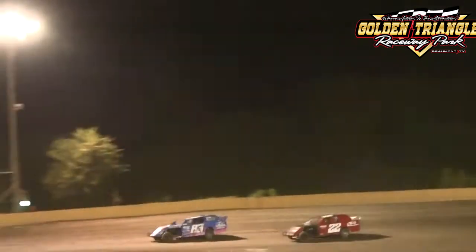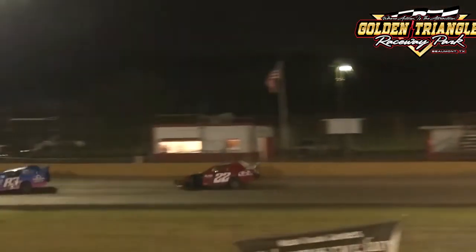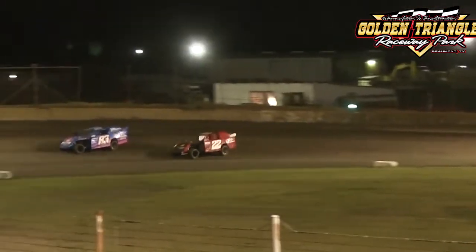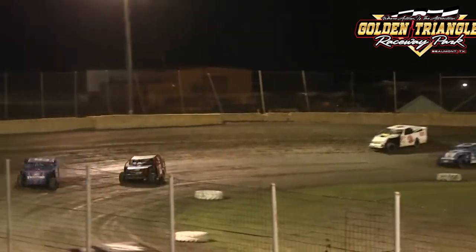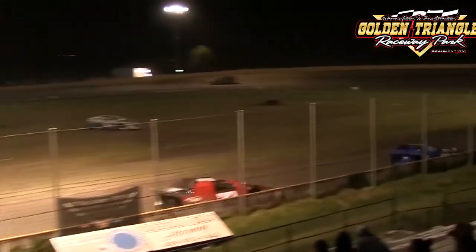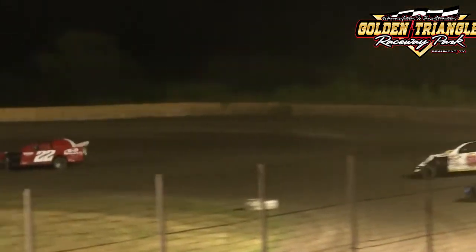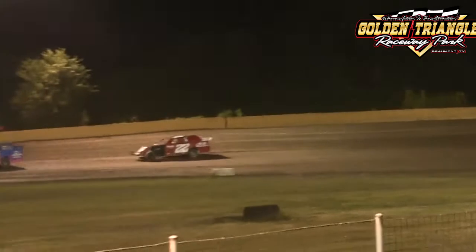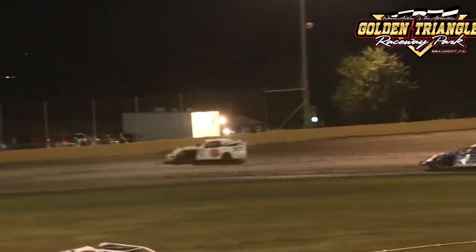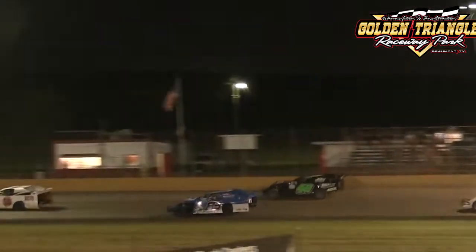Tracy Denby Sr. in the 22 sets it up once again, trying to dive underneath the 83 of Lovell, but nothing there for him. Lovell's got that crate motor working perfectly on this dry, slick racing surface. That is one of the benefits to a crate motor: 1, they're not as expensive, and 2, on dry, slick tracks, they help drastically with throttle control, with all the low-end torque without blowing the tires off, and we are seeing that success here.